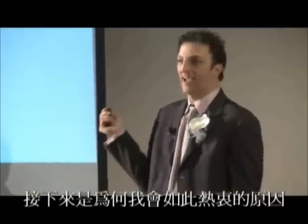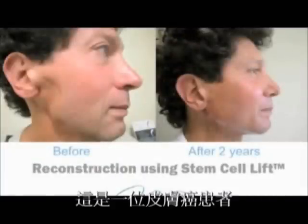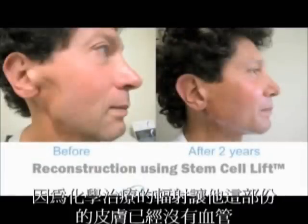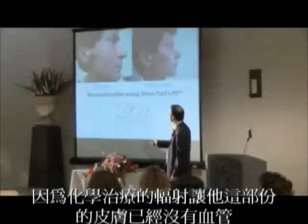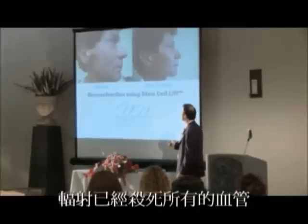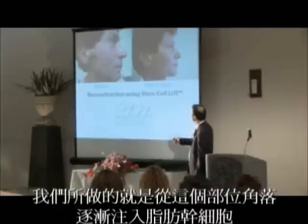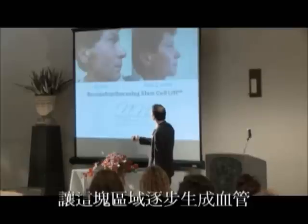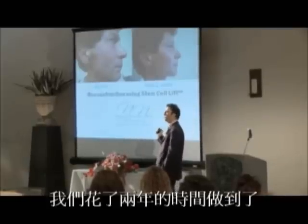Okay, this is what I have the passion for. This is a patient who has skin cancer, and you just saw the video for him. He couldn't get anybody to fix him using traditional reconstructive surgery because there were no blood vessels here. All the radiation had killed off his blood vessels. Every time they would try to cut this, it would start to die off. What we did was bring in the stem cells from the corner, from here, and we put it in and filled it gradually, building in all that blood vessels. It took me 2 years to do this.